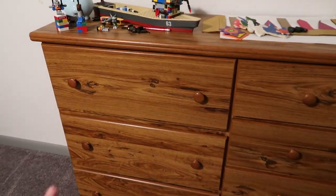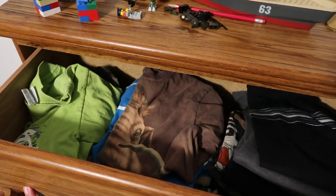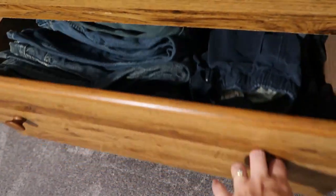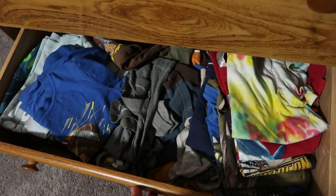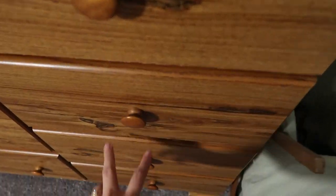So now over here in our dresser we have Joshua's shirts, both short and long sleeve. And this one is Joshua's jeans and play clothes. And then on the bottom is all of Matthew's shirts, both short and long sleeve. And then we got Joshua's pajamas, Joshua's socks and underwear, Matthew's socks and underwear, and Matthew's pajamas on the bottom.